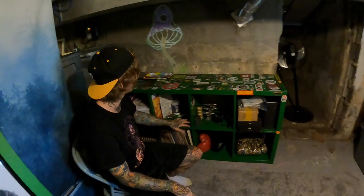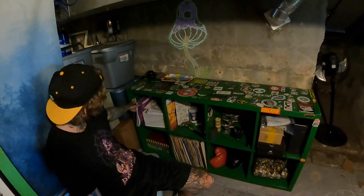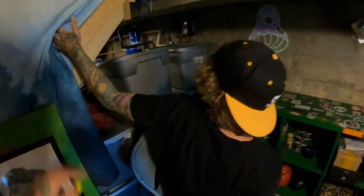Then I got this little station where I can sit down here. I got some records. I got my old skateboard stuff and just junk really. I got a VHS player. Got some candles, we got some more coloring books, finger paints. But yeah, I really gotta set the record player up. I got all these records, more just all of our other storage, just the storage basement.